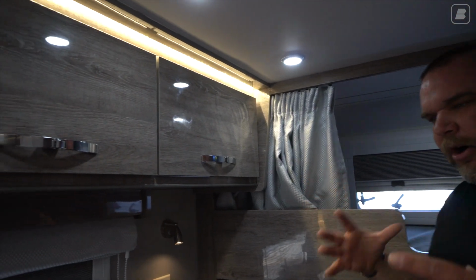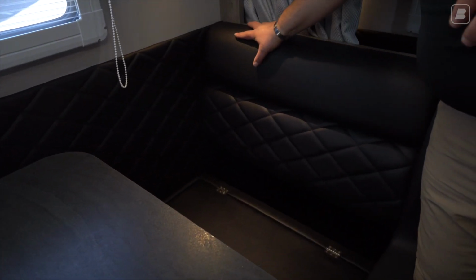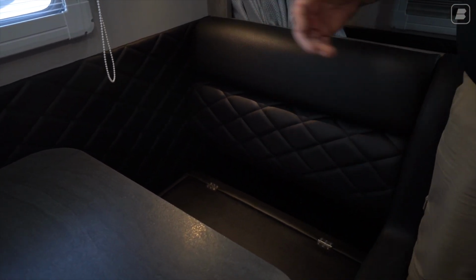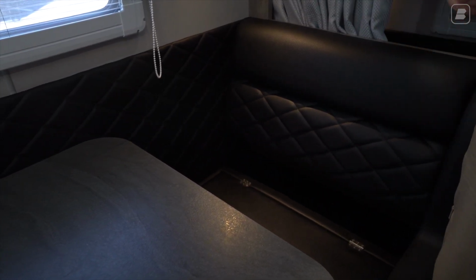As we come into our dining area, now I've already kind of moved a few pads here, so we can get to our dining area. And again, I'd like to point out the marine grade faux leather that we have on our seating with our diamond pattern, which is typical of all of our HQ models. This nice, really unique diamond pattern. I really love this and the stitching and everything to it.